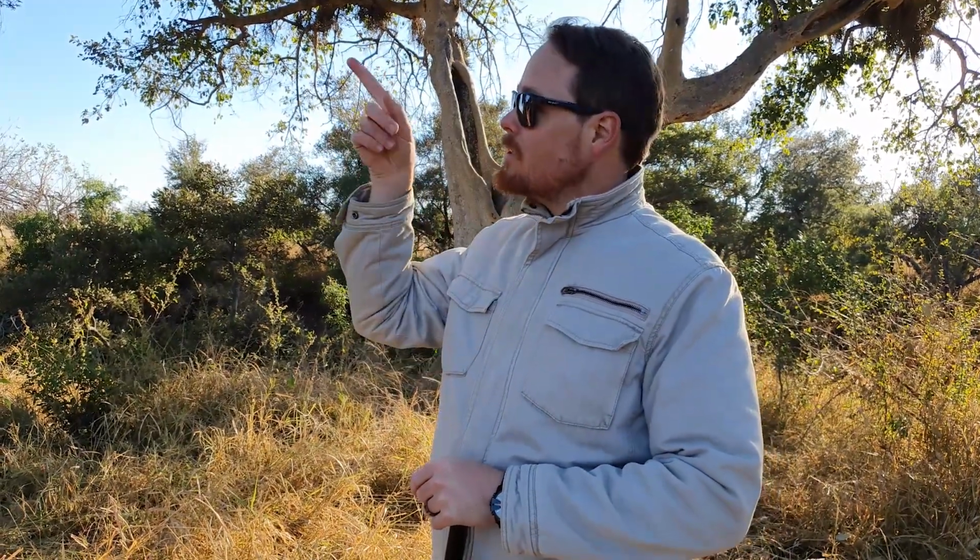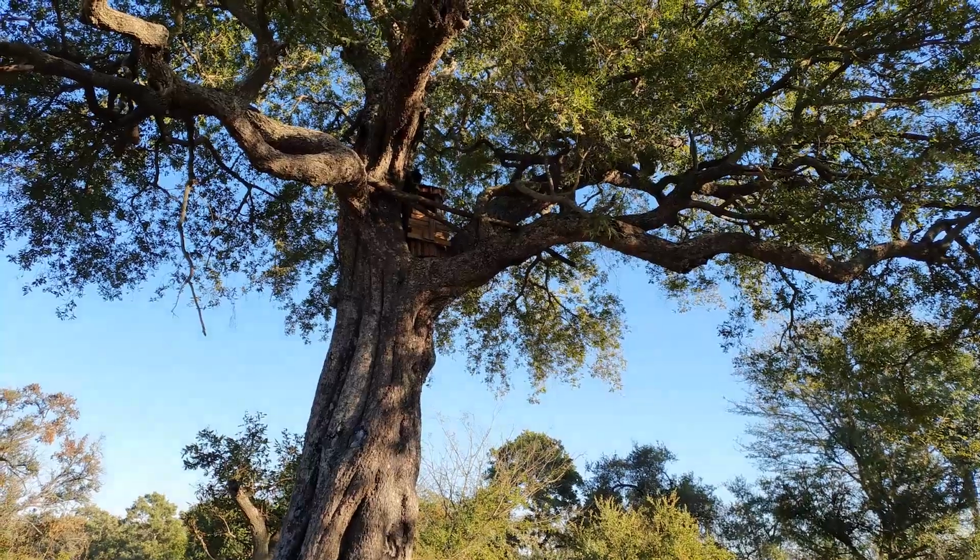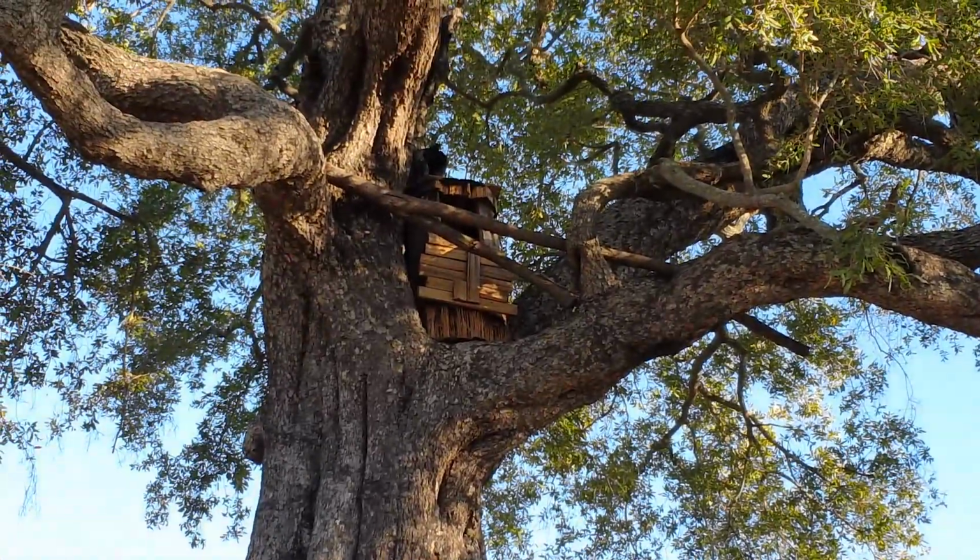So yeah, but great to see. Unfortunately, as we were walking up, Shara was asking me if this was the box where they actually caught a leopard. They actually got it on camera. Leopards are very clever creatures and they know how to climb trees. This is kind of like a sitting duck for leopards, unfortunately.